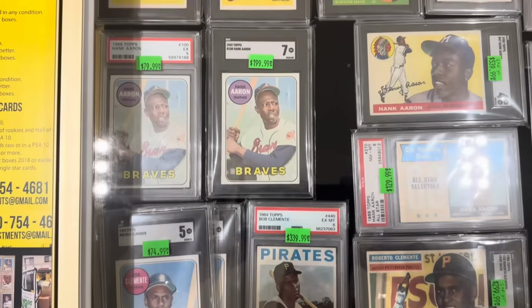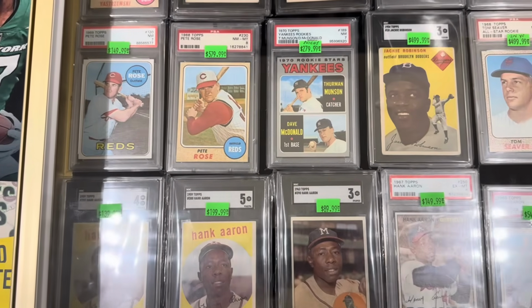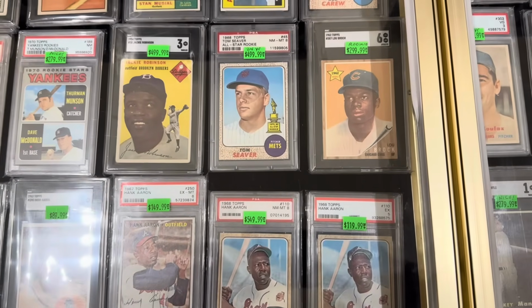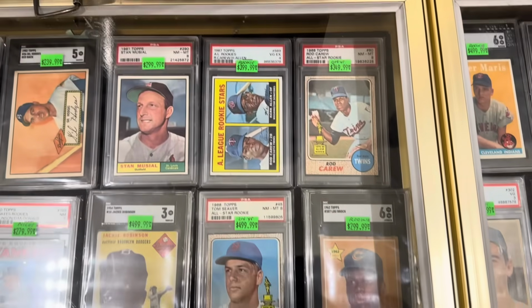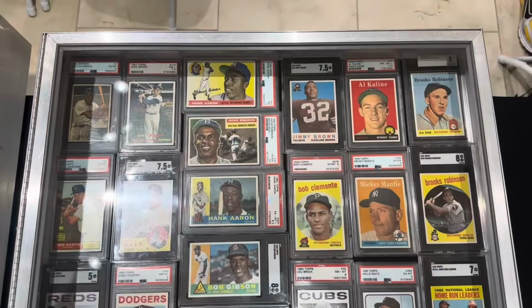A couple of nice '69 Aarons there, '59 Aarons. Nice Thurman Munson rookie. Beautiful '54 Topps Jackie Robinson. There's that Minoso. Beautiful card.